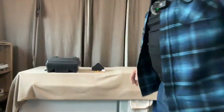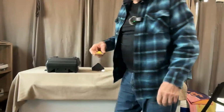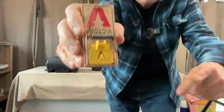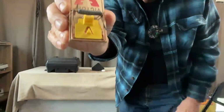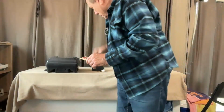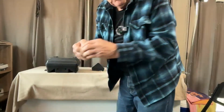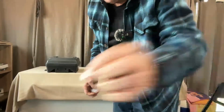Okay, guys, we have the good old common snap trap. There it is. Do you see this little point right here? That is where you want to put your bait. But before we ever put any bait on that, we're going to first put a little bit of gauze. A cotton ball will do. Just like this. You just need a little bit, like it shows here.